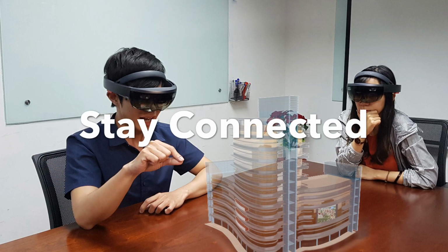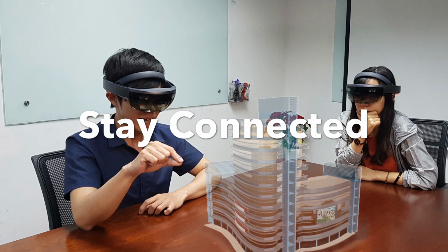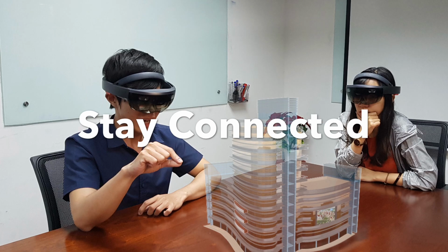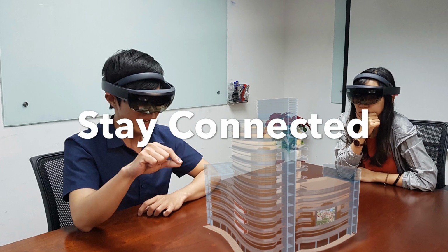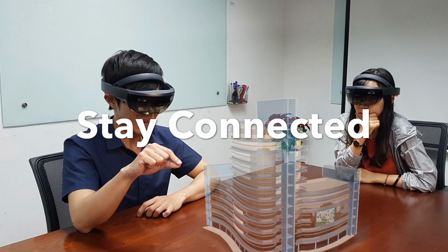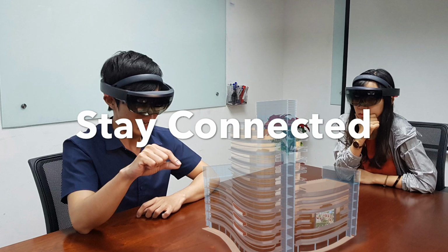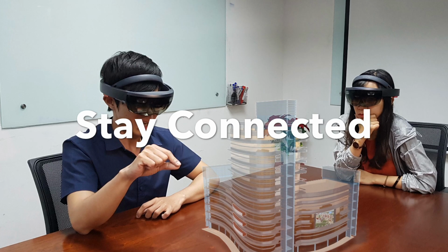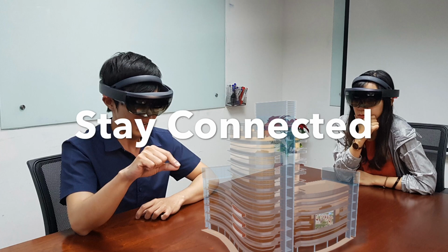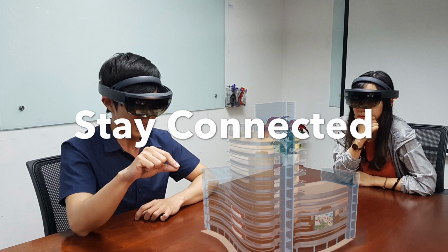Now, another advantage with AR glasses is you can actually stay connected. I'm not talking about being connected with people online, but with the people in front of you. Unlike with the mobile phone, you probably know that when a friend comes over and somebody sends them a message, they're just there with the phone, disconnected from everything else. But with AR glasses, you can actually be connected with the person in front of you while still getting notifications on the screen in front of you. So this is a really great advantage.